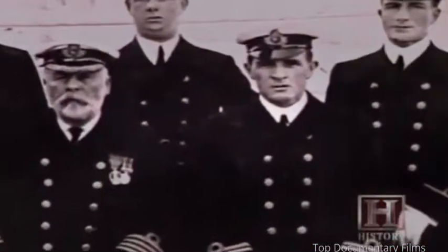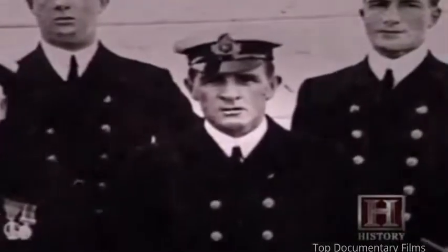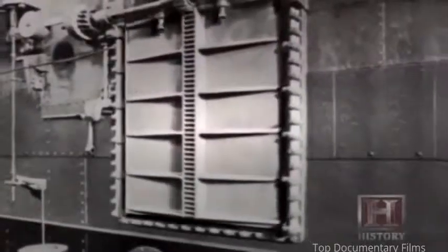The collision likely caused the rivets on the steel plates of the hull below water level to pop under pressure along a 220-foot line, breaching 6 compartments. All Murdoch knew was that they'd hit. He went to the lever to close the watertight doors.